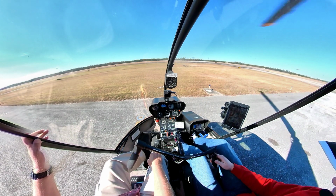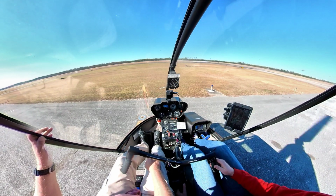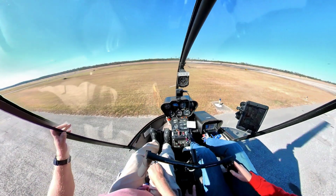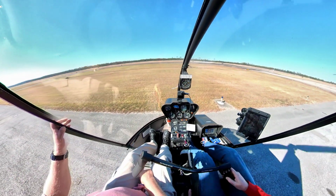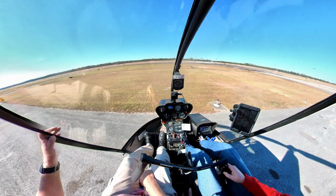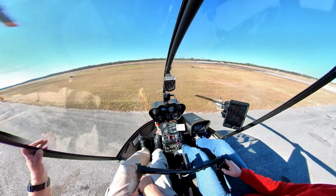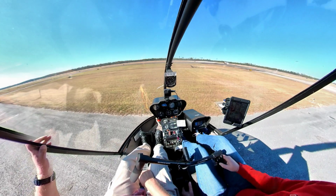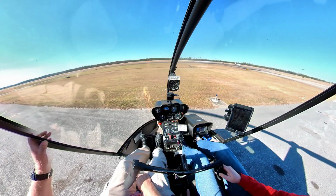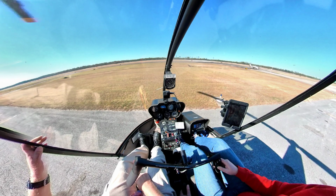And headed to the... Got a taxi light to our right. There you go. Sometimes first start of the day, I'll hover it for about 30 seconds to a minute. Yeah. Just because if you're going to have a mag failure or something, it's almost always going to happen when the engine's cold. So I've had 3 that have failed as soon as I started moving forward. So a lot of times I'll just hover it for 30 seconds, so I'm convinced it's going to run just fine.